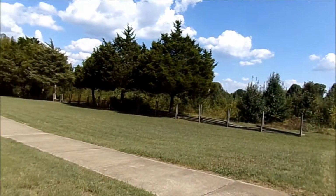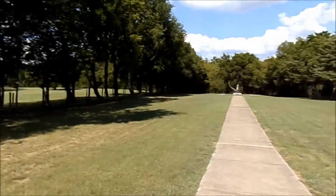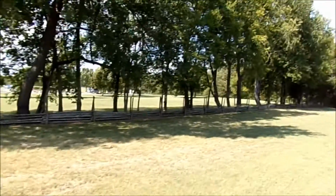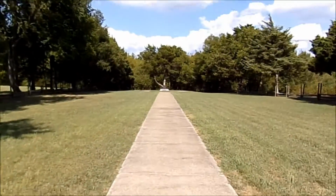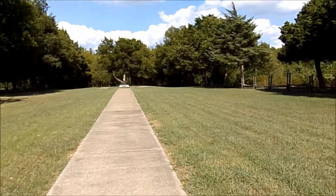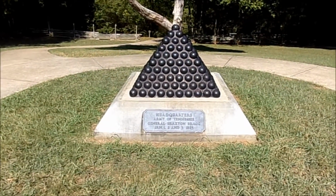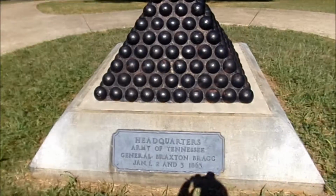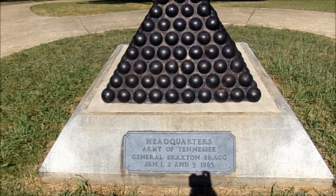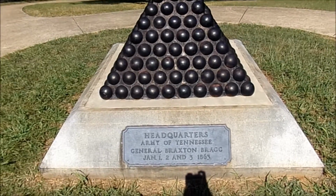And what they've done with these fences, I'm sure, is just picked up the remnants of all the original fencing and then placed them back here or there as they would have been back in the day. Nothing's still standing again. You just got the monument. Headquarters, Army of Tennessee, General Braxton Bragg, January 1st, 2nd, and 3rd, 1863.